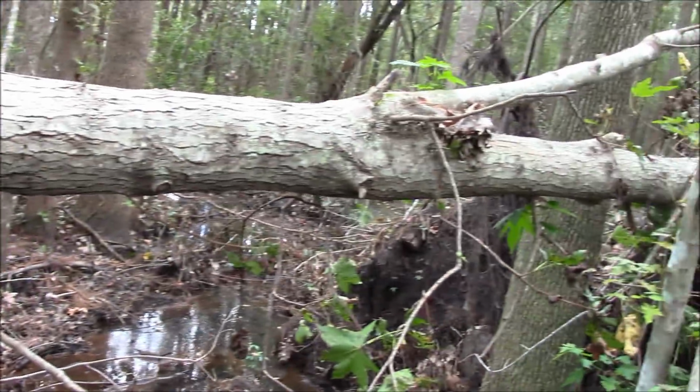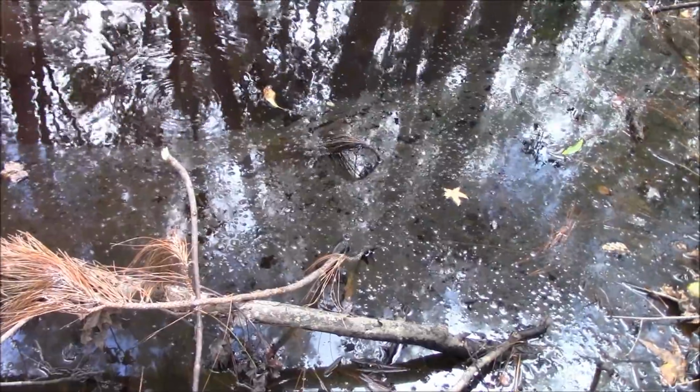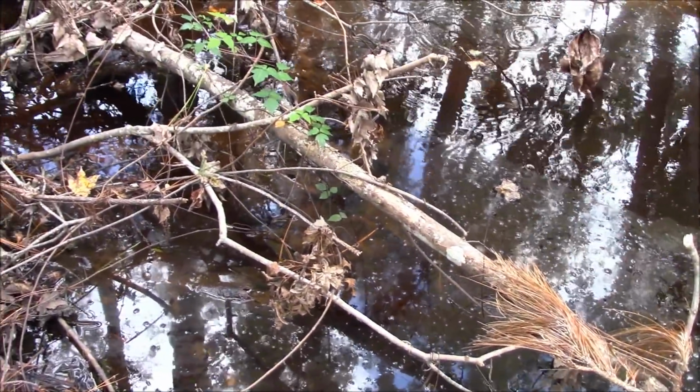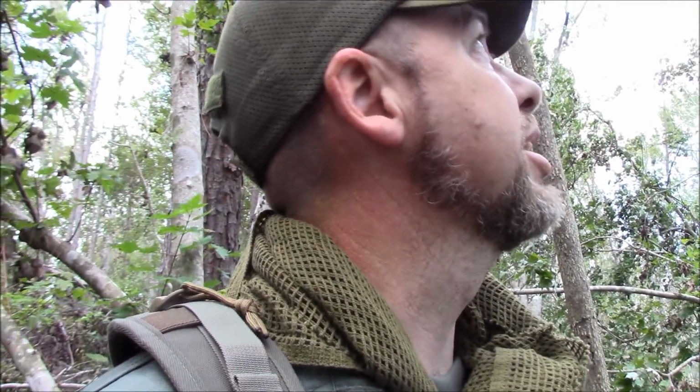Now to try and make it across that, which is about knee deep, which is definitely over the top of my boots. And I really don't particularly fancy getting inside of my boots soaking wet today, if I can help it. Might not have no choice unless I go all the way back the way I came. And I really don't want to do that either.